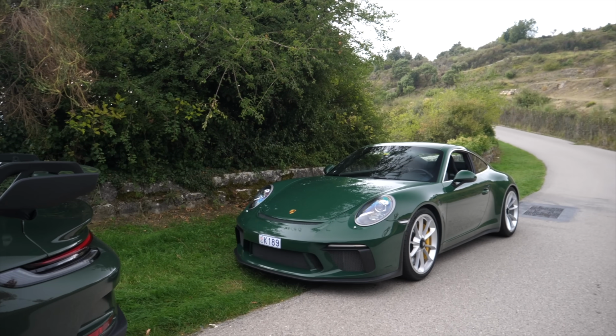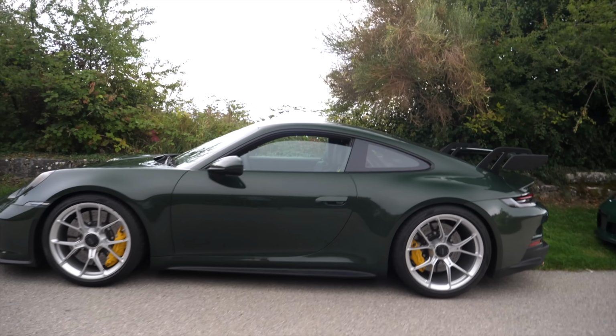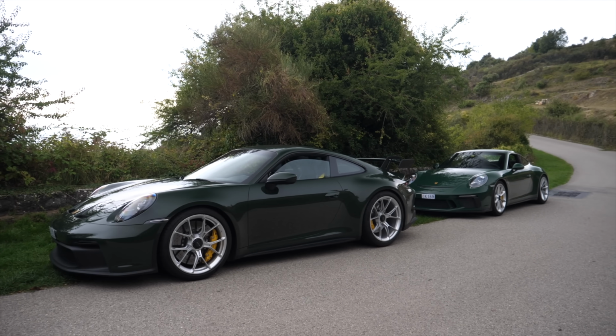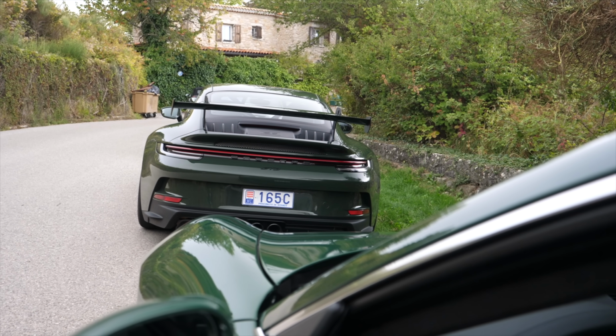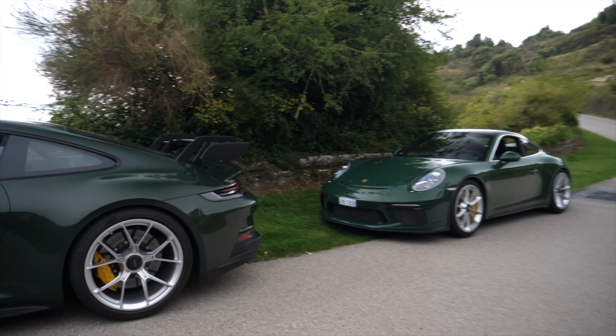Honestly, what a moment driving that car just now. But look, let's compare these two, at least visually, because one of my biggest complaints prior to this moment right now is that the new 992 generation is too big. I keep saying it's massive, especially in comparison to the 991.2. However, on paper, it's actually not.